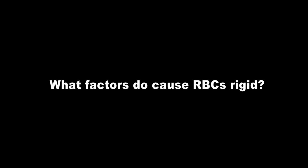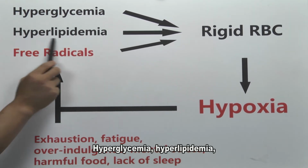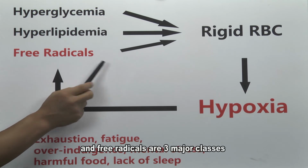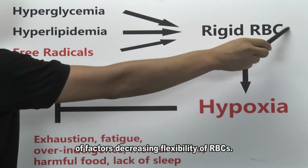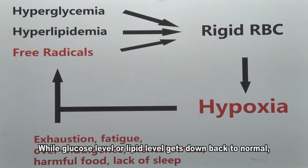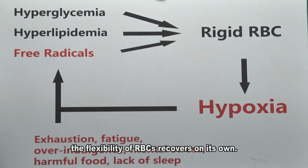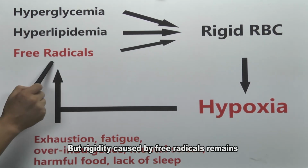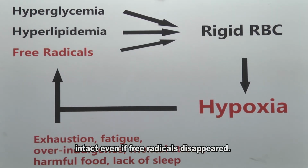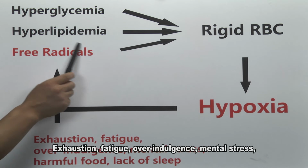What factors cause RBCs to become rigid? Hyperglycemia, hyperlipidemia, and free radicals are three major classes of factors decreasing the flexibility of RBCs. When glucose level or lipid level gets back down to normal, the flexibility of RBCs recovers on its own. But the rigidity caused by free radicals remains intact, even if the free radicals disappear. Therefore, free radicals are most harmful.